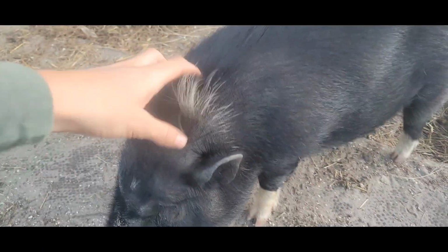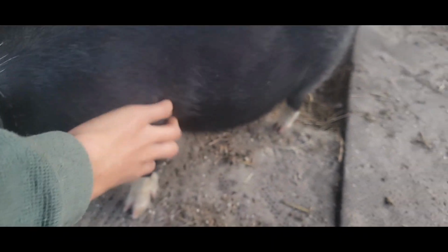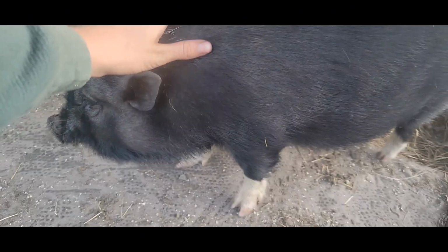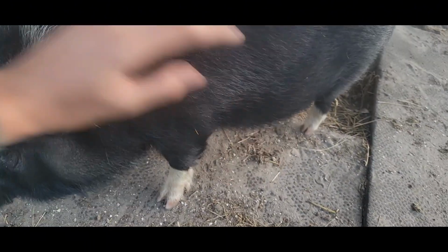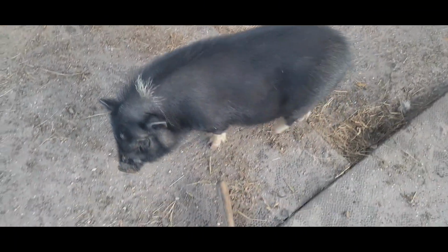Why are you trying to eat me? All the animals just want to eat me today. Yeah, she's really friendly. She's super fat, guys, but aren't they all? She's so cute, guys. We got her when she was so teeny, literally only a month old. And now she's grown. So that is the pig.